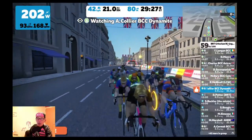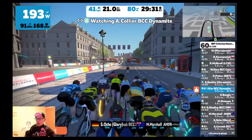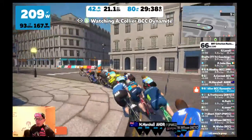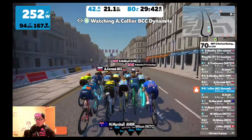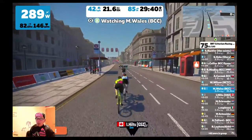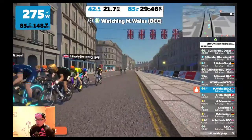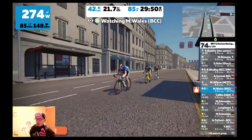Let's have a look behind. No real groups behind, just one or two riders straggling. So in here, Collier, Hindley, Cermak. Wales has just dropped off a little bit. Let's have a look at him. He's just dropping off the back of this group. I would expect him to hang on. He's a strong rider. I'm sure he'll get back onto this group.